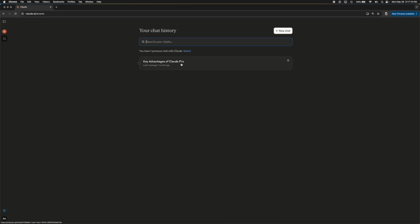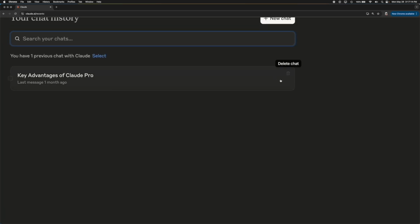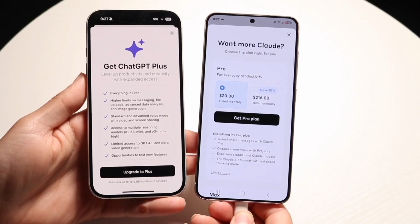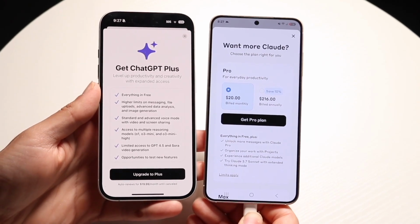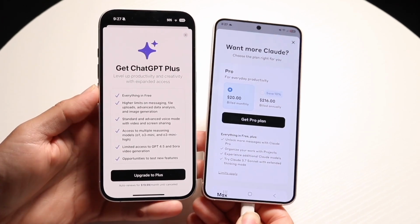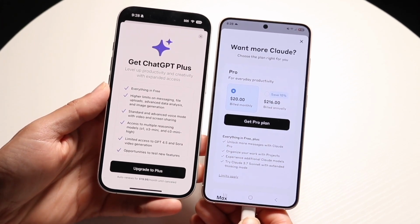Now, what you get inside of Claude Pro is basically a couple of things. Number one, you get more usage than the free tier option. So you have the ability of sending way more messages than the free option. They say you get 5 times more usage than our free tier provides. So that right there is a very important thing. You can go through and take advantage of that right there.